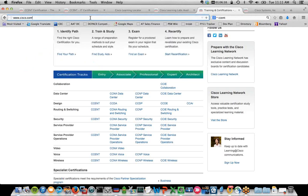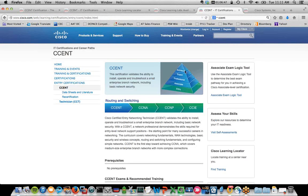so we can go to cisco.com/go/CCENT, and we can bring ourselves right to the entry certification. As you see here, this pyramid is actually one of the best visuals we have. And this gives the idea of the large base that entry covers. And then as we work our way up the pyramid, we get a little bit more specialization and focus, but then also we get much higher level questions and much deeper understanding that's expected within the exam.